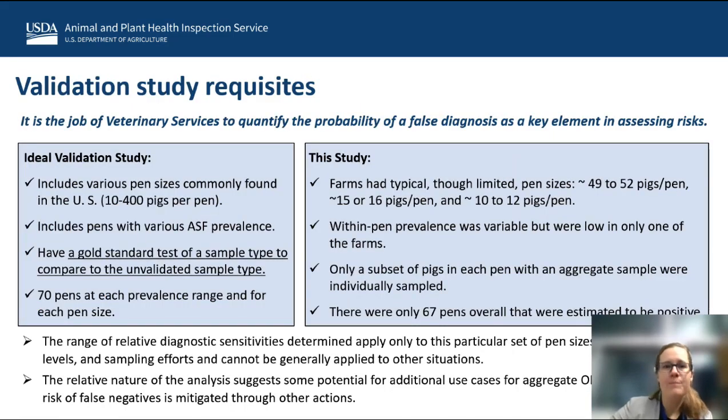Taking a few steps back to consider what is needed for a full validation study, it is important to remember that it is the job of the USDA Veterinary Services to quantify the probability of a false diagnosis as a key element in assessing risk. In an ideal validation study, pen sizes should be wider in distribution with more variable ASF prevalence, and having that gold standard sample type as the basis of comparison. For this study, it was observed that farms had a more limited window of pen sizes, with overall lower ASF prevalence, with very few pens where oral fluids were collected with 100% sampling included. Therefore, for future studies, modifications to sampling strategies on farms will provide important information in efforts towards validating oral fluids as a sample type for ASF.